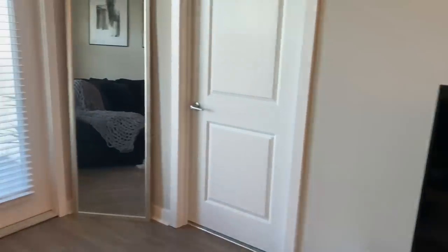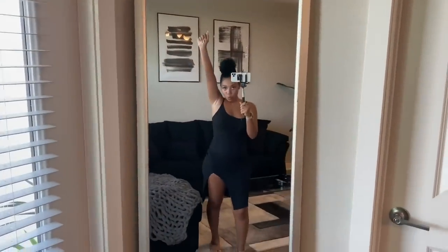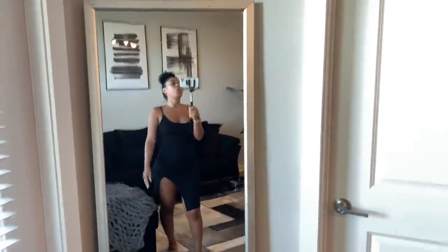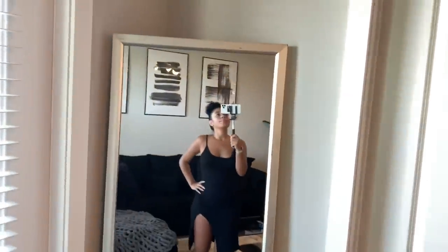And right next to that is a little mirror that I have in here. I have mirrors everywhere, y'all. So I do just have this mirror here. I did grab this from Target, I want to say about a year or so ago. I'm not sure, but it's cute.